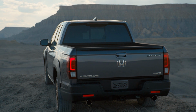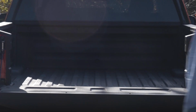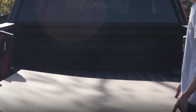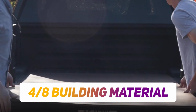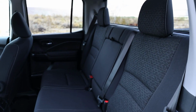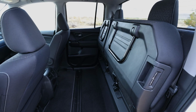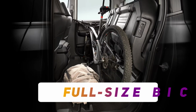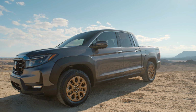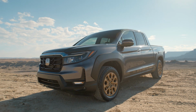Another standout feature of the Ridgeline's bed is the 50-inch width between the wheel wells, making it the only midsize pickup that can accommodate a sheet of 4x8 foot building material laid flat on the bed floor. The interior practicality doesn't stop there. The rear seat splits 60-40, and when flipped up, it creates enough space to stow a full-size bicycle. However, loading large items might be a bit tricky, as the rear doors don't open particularly wide.